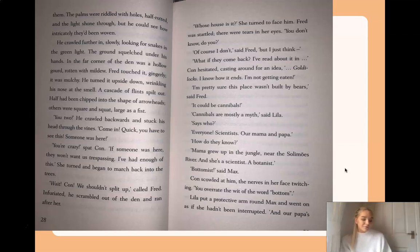"You don't know, do you?" "Of course I don't," said Fred. "But I just think, what if they come back? I've read about it in—" Con hesitated, casting around for an idea. "Goldilocks. I know how it ends. I'm not getting eaten." "I'm pretty sure this place wasn't built by bears," said Fred. "It could be cannibals. It's people who eat other people."